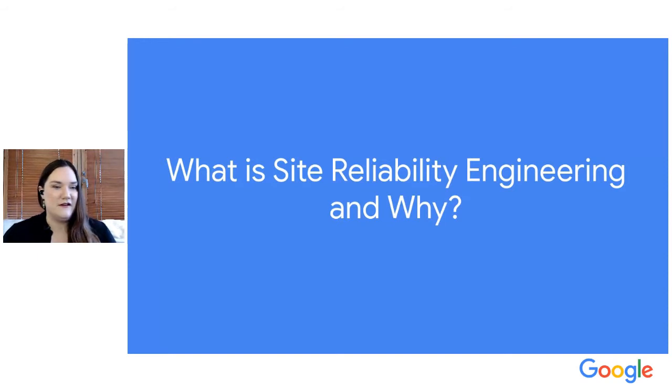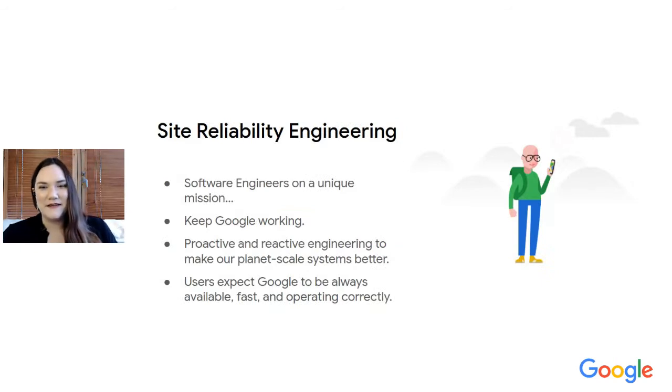So first, let's talk about what SRE is and why it's a thing. What is a site reliability engineer? We are a type of software engineer or programmer or coder whose goal is to keep Google working. We're expected to hack the code, change processes, rework services, build tools, and educate our fellow Googlers on how to build and improve their services to make them more reliable for our customers.